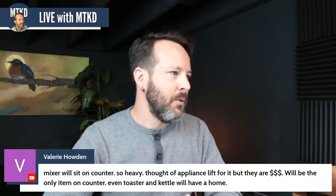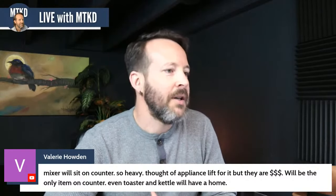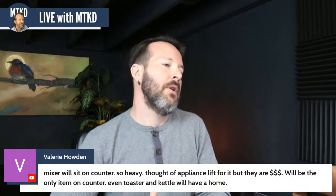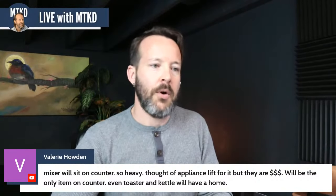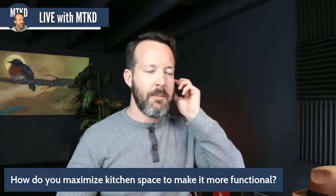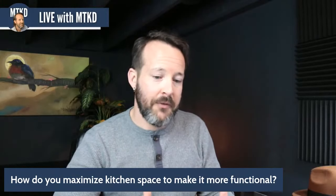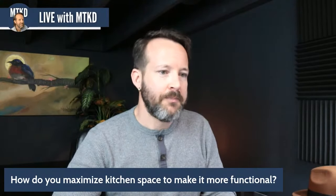The mixer will sit on the counter, so heavy. Thought of an appliance lift, but they are expensive. Yeah, it will be the only item on the counter. Even the toaster and kettle will have a home. And that's what has to work. But that was the thing, because they just take up so much room. And if you're trying to maximize space, maybe that cabinet can be used better if you had more things in there. So that's really good.